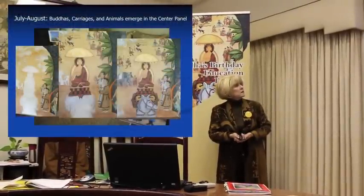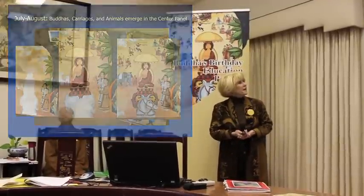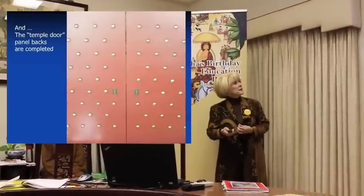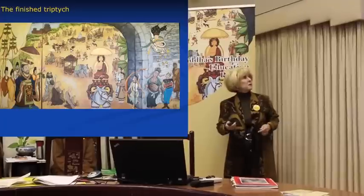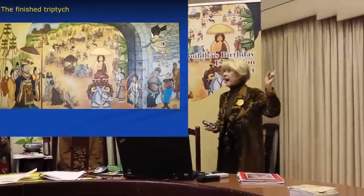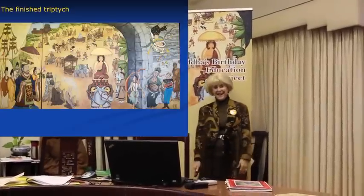And there's the main Buddha. And the doors. Door backs were completed. And there it is, the finished triptych. Ta-da! I had a ta-da sound, but it was so scary that it stole the moment. And there it is, an actual Buddha birthday cake. You see that? I was able to find that.